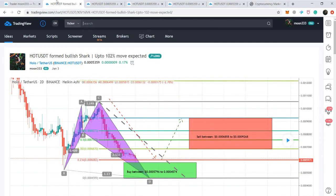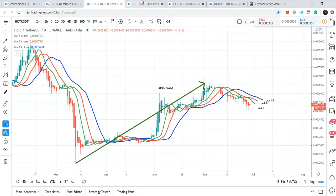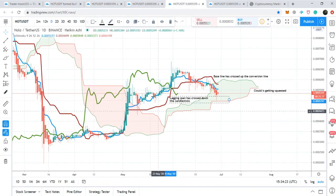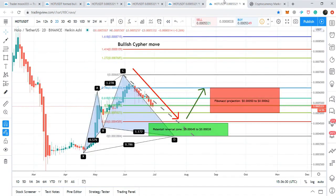First of all, I would like to share with you this chart that I posted on January 3rd when the price action of HOT formed a complete shark pattern, and we will also watch the different simple moving averages as well. And I would like to share this very important move of the price action on this Ichimoku cloud. And at the end of this video, I would like to share with you Bullish Cipher pattern, and the final leg is being formed at this time.